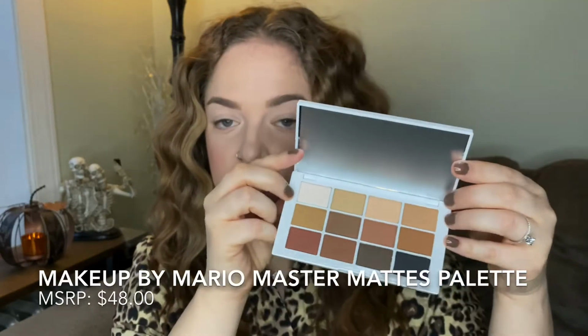I was shocked when I opened this and saw how small it was, and you guys can even see, and I have small hands, and this covers not even the entirety of my hand. So this is a very small palette. The pan sizes are extremely small. It does come with a mirror. It comes with 12 shades of nudes.